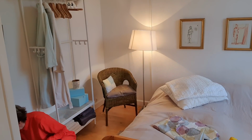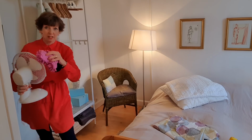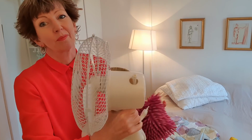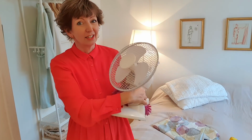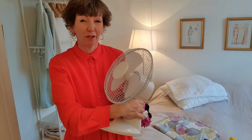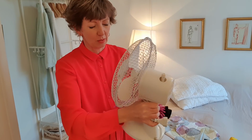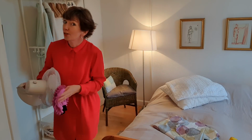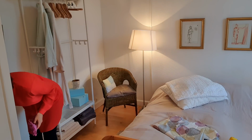Right, and the only thing that we have in the set of shelves here is a fan. I've mentioned this before. Denmark is a kind of temperate climate, so we don't have air conditioning, but when we do have a really hot summer, then we bring out the fans. We've got a couple of little fans like this that we use. Didn't need to use them much this year.